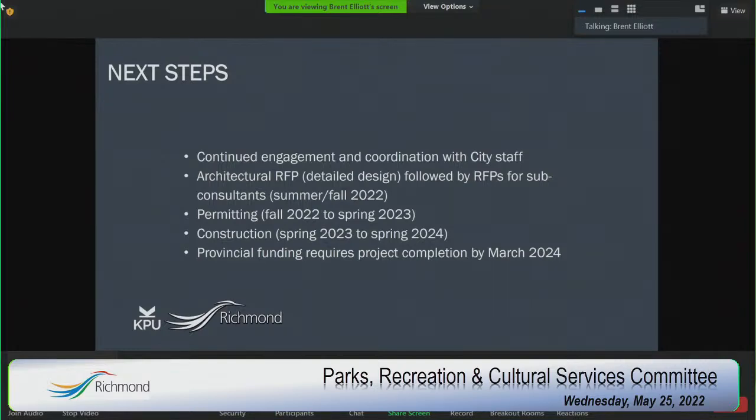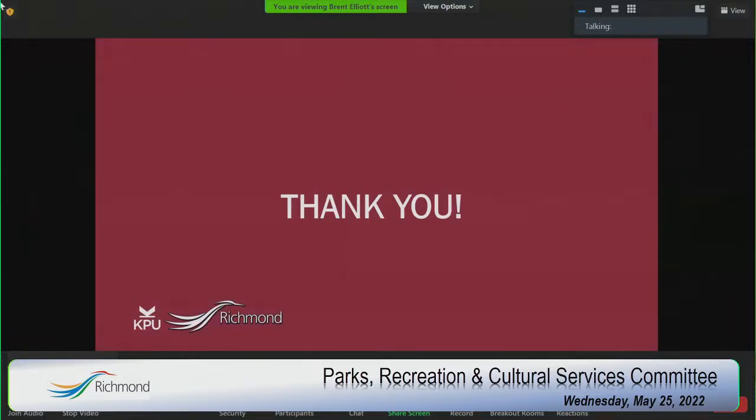If all goes well, we'll hopefully start construction in 2023, and we do have a requirement from the province to be completed to use the money by 2024. So we're really excited about this opportunity, and we're happy to share that with you today. I want to thank Alex and Magnus for their insights and for their guidance to date. Thank you for this opportunity to present this exciting project, and I'm happy to answer any questions. Thank you again.